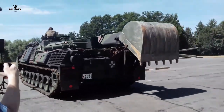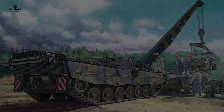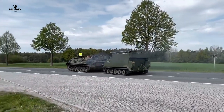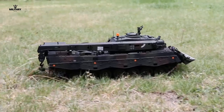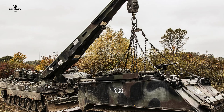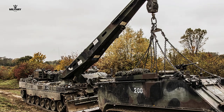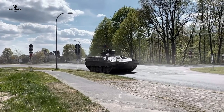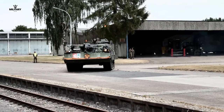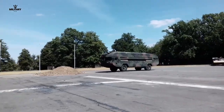A 180-meter-long rope can be wound and unwound using the winch on the BPz3. The German-Dutch auxiliary vehicle's winch can pull between 35 and 70 tons of weight. The Bergepanzer can also tow a weight of 105 tons if it deploys a second deflection roller. The pulling force of the auxiliary winch is 6.5 kN, and the crane system can rotate 270 degrees.